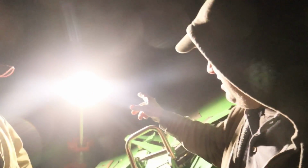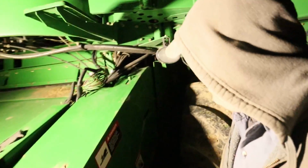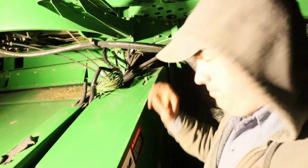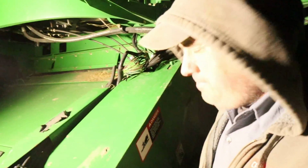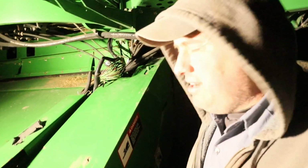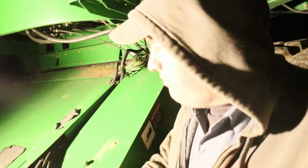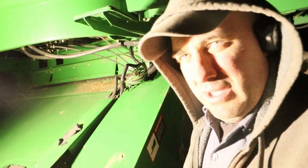That light kicks ass. That is a Milwaukee light stand. I'm glad I bought that. I've only had it for a couple weeks now. So we're gonna put the head on and see if we can't get this calibrated and try to do some beans here. I'm not so sure if maybe it's already starting to get tough. We might only do a little bit and have to wait till tomorrow.